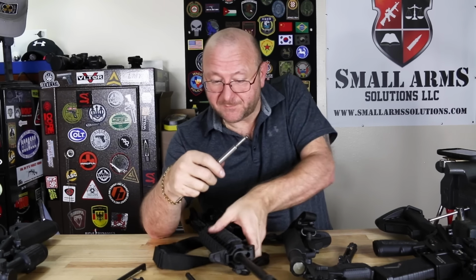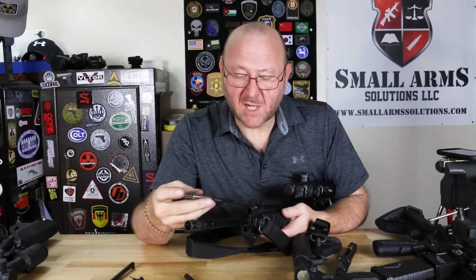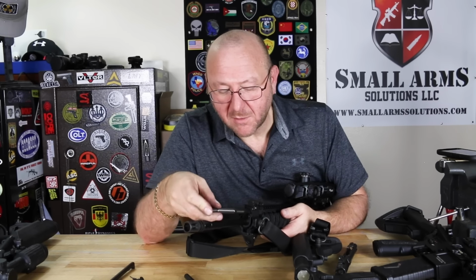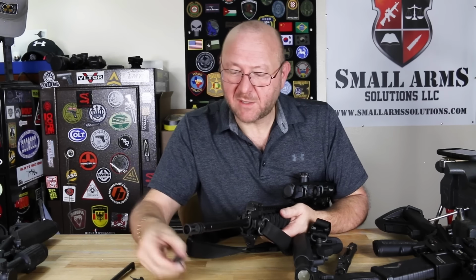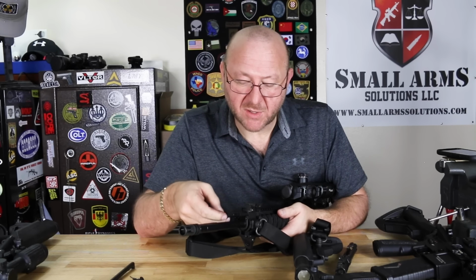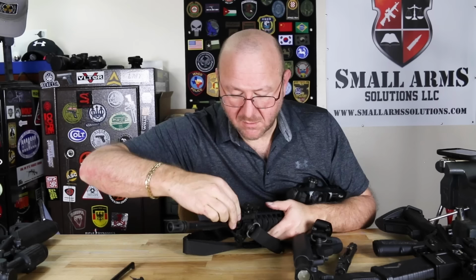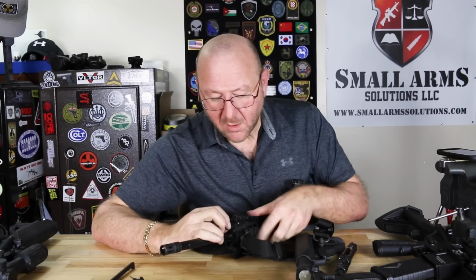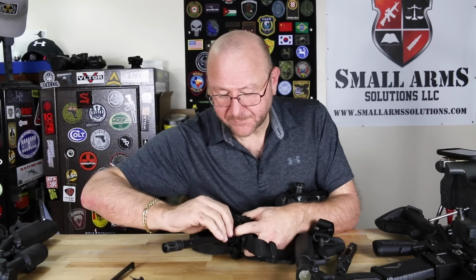Reassembly, very easy. So what we're going to do is we're going to reinsert the operating rod right to the top and go all the way back. Now we're going to take your gas valve. Insert it. Again, we'll make sure that these are going to be going down. You also have some additional weep holes on here as well. Push it inward, and we're going to push this button to get that in place.